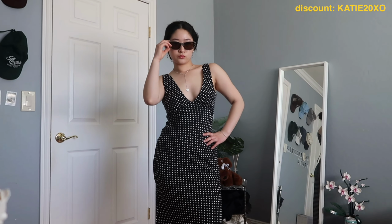I feel like this dress can be really casual or can be really fancy depending on how you accessorize it. And I love that you can adjust the waist so you can make it tighter and really snatch your waist. And that's it! Yay! We finished!